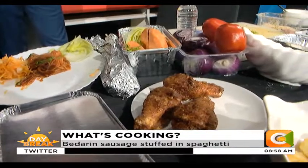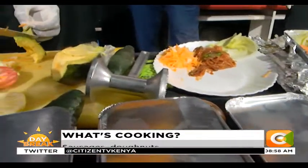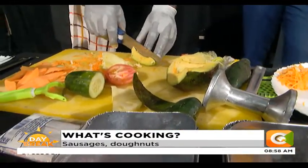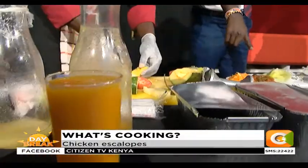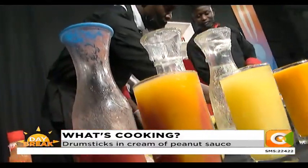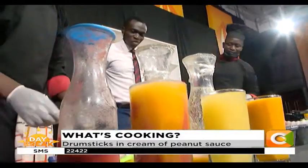That's the salad. Yeah, this is the spaghetti stuffed in sausage. And these are the buffalo chicken, buffalo drumstick. And you only find these at Bedarin Hotel. Yes, and yes. This is actually your own recipe. This is my own recipe. What do you call it? Spaghetti stuffed in sausage. Brilliant. Yes. Maybe anything and you can add avocado.